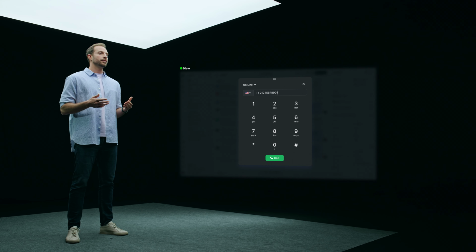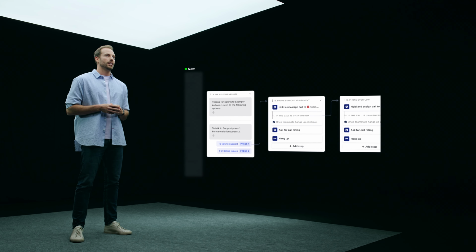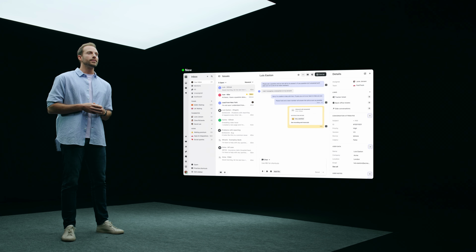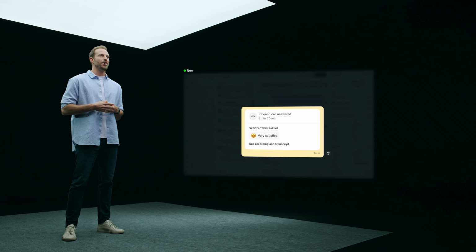And we've just launched improvements to Phone. Now you can use an outbound dialer from the inbox, reroute calls and let customers request a callback, and capture CSAT after the call ends.